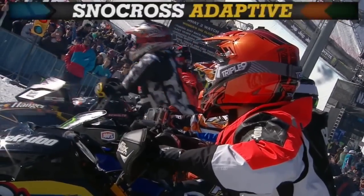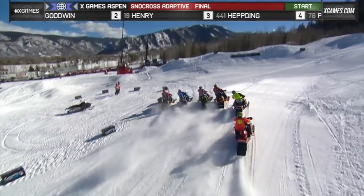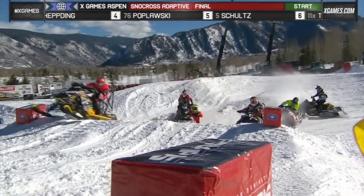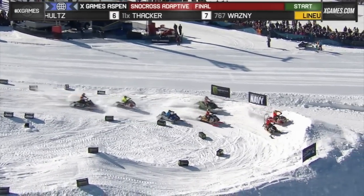Henry, paralyzed from the waist down, is actually running the seat. The seat articulates. Good start. Wow, even start from everybody. Wow, a lot of traffic going on there. Goodwin right now in the lead. And Schultz looked like he's trying to find a way to thread in there.